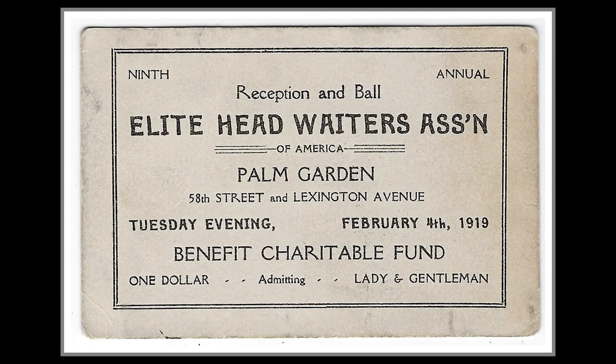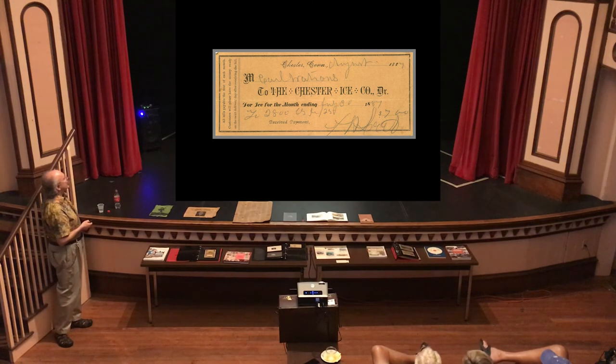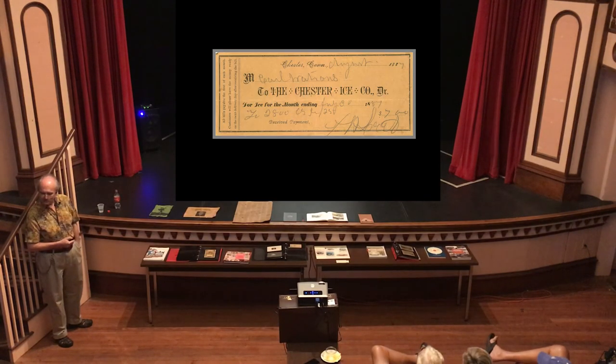This is a funny one I recently got. Reception of ball for the Elite Head Waiters Association. This is in New York City, 1890. Now, this is curious. There's a receipt for, and Chester is for ice, the Chester Ice Company. But you'll see right here, it says for 2,800 pounds of ice, 25 cents a pound, $700. Now who's using, Carl Watkins is using 2,800 pounds of ice for what? He wasn't a mortician, was he?